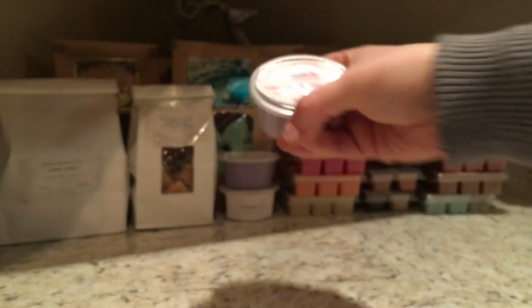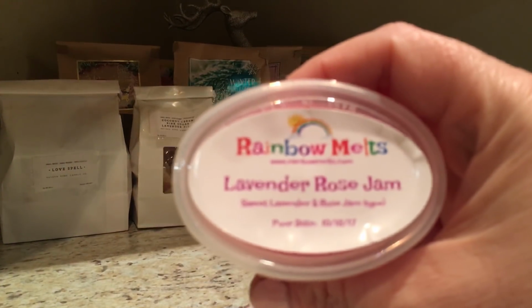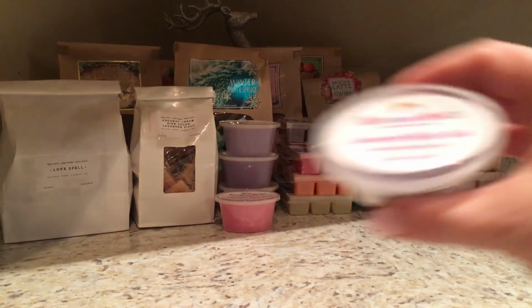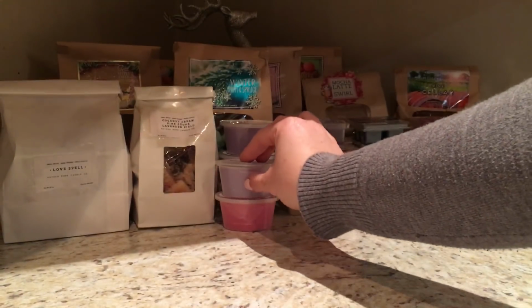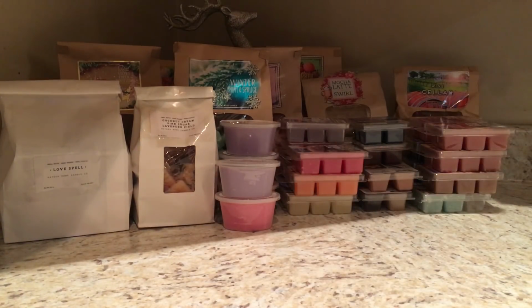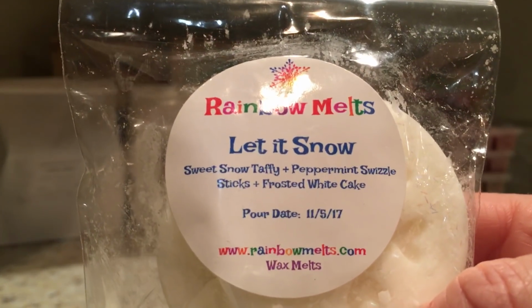Lavender Bedtime Bath. Lavender Rose Jam. Lavender White Tea. And the last one here is a pack of 2, it's like a cookie shape with a stamp of snowflake, and it's from her holiday sampler, and it is Let It Snow, and you can see the description right there.